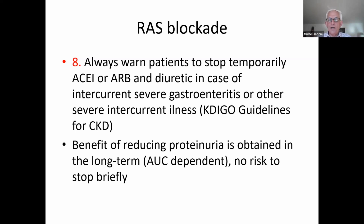functional acute kidney injury that has been mentioned in the KDIGO guidelines, the 2012, the CKD ones. I've said that for 15 years. That does not mean that I no longer see functional AKI in those under ACE inhibitor or ARB who have gastroenteritis. But in those who stop it, I'm convinced, though I cannot demonstrate that. There has been no randomized controlled trial, but logic and reasoning recommend to stop temporarily if you have acute gastroenteritis.